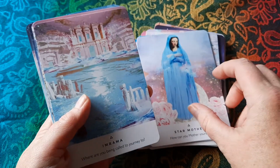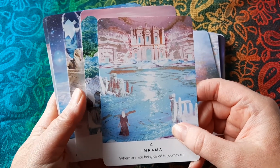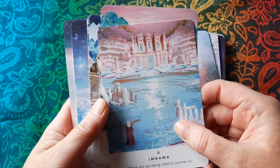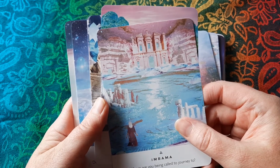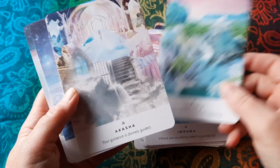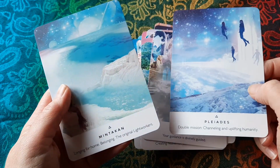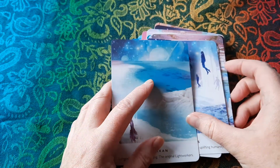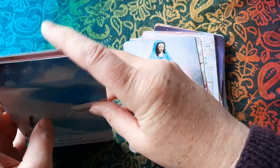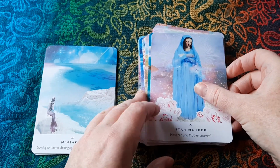And then at the very end of the deck, there are a few that refer to, I guess, past lives or a kind of soul lineage, or these other realms or other places: Lemuria, Akasha, Pleiades. And I think it requires a certain belief system for those cards to really resonate with you. And there's quite Christian imagery there.